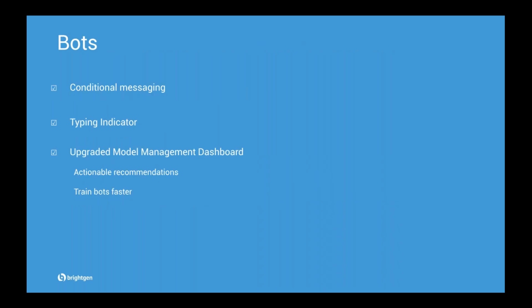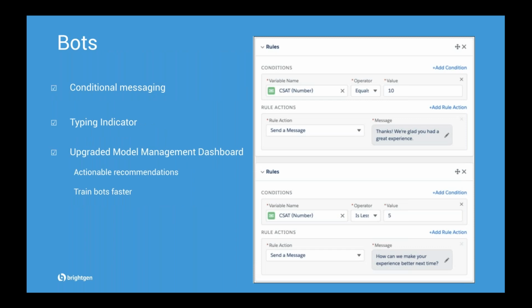Bots next. Bots now support conditional messaging via a rule dialog configuration. So here, depending on what the user puts in for their CSAT, that then generates an appropriate message back to them rather than a standard one, regardless of what they chose. Chatbots can now display a typing indicator when processing responses to indicate to the user that their conversation is continuing. So that's the three-dot moving ellipsis, this kind of thing you'd see on any kind of mobile messaging service. And there's an upgraded model management dashboard, which has actionable recommendations to help you train your bots faster.